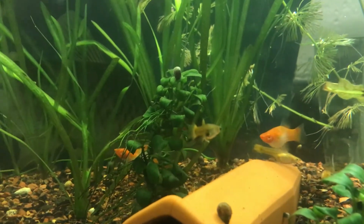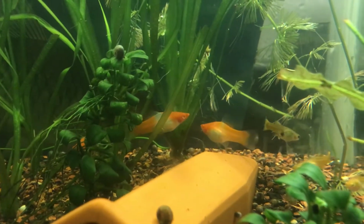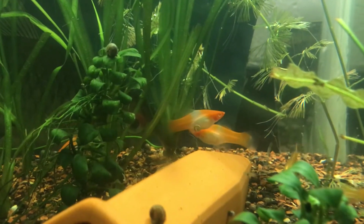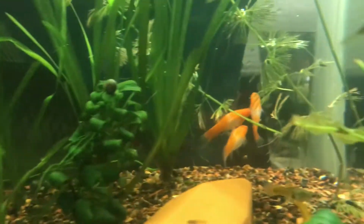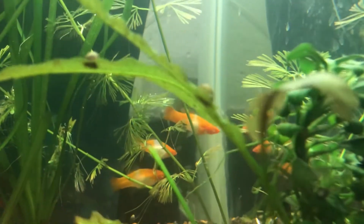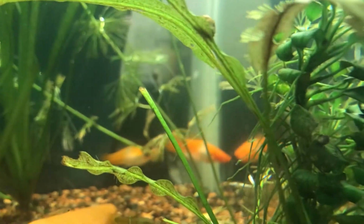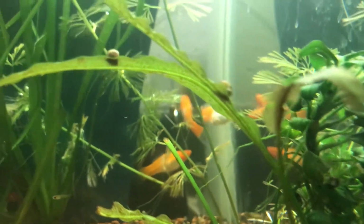I know you're probably asking, well, where's the sword? Well, on the male, which is behind the plant, is that the male right there? No, it's not. The male is right, see if I can get him to come out a little bit. There's the male right there towards the very top. Since I got him and he's become the dominant, obviously, male in the tank, his sword has started to grow in a little bit.